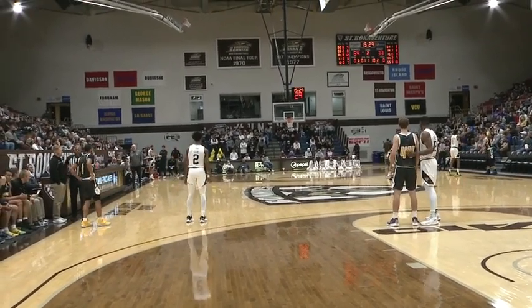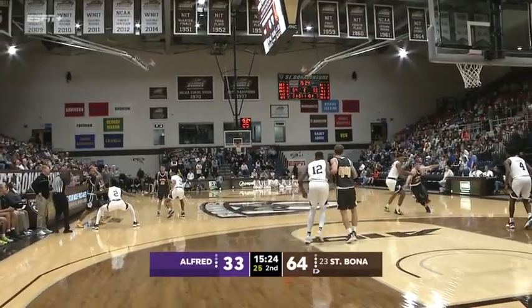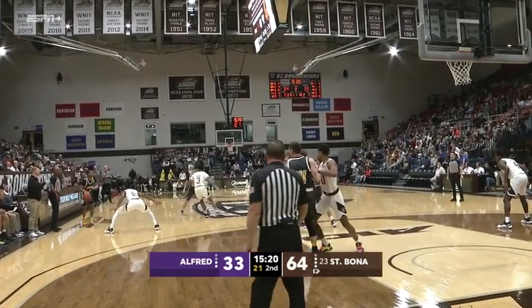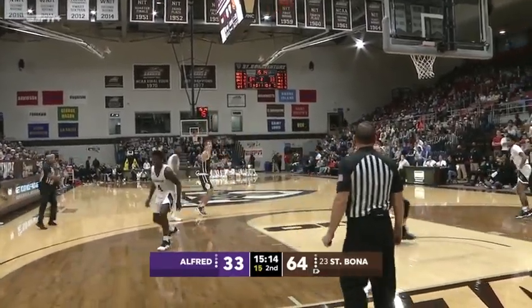We're back past the first media timeout here. So concerned about Dom Welch's health there. We kind of forgot that there was a break for the media when they stopped the game for his injury. We'll try to get a report on Dom. Looked like he kind of got whacked in the head. Saxons coming the other way.